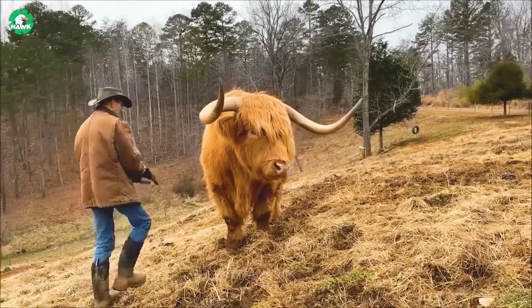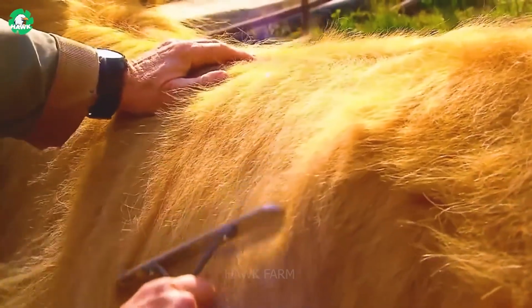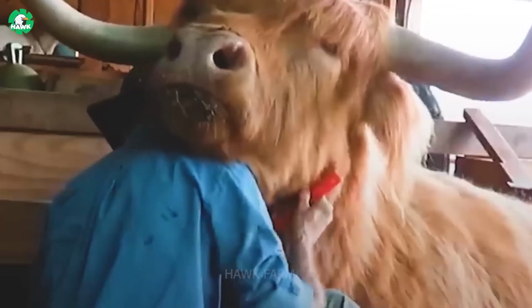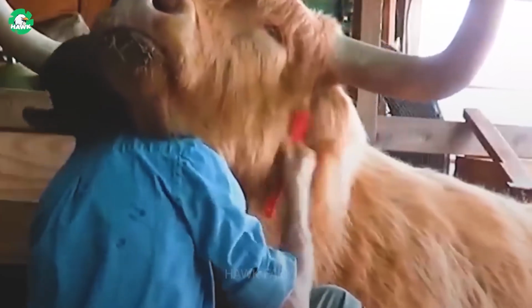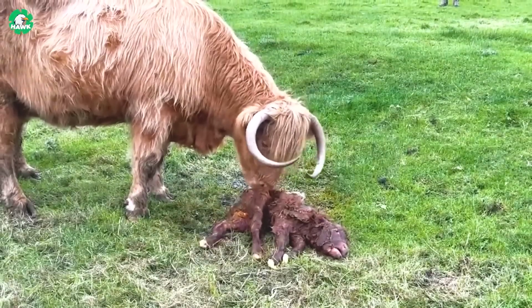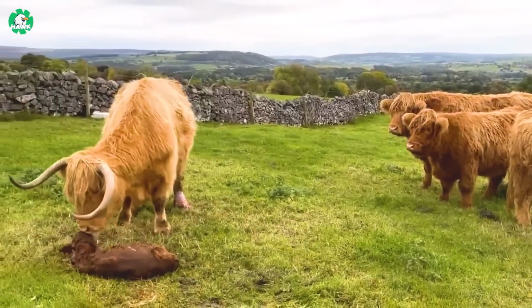Bulls can weigh up to 800 kilograms, and cows can weigh up to 500, with their milk often having a high fat content. Due to their long hair, it can become coarse and tangled, so farm owners often care for and brush them daily. That's why their coats always remain soft and clean. Brushing is also a method of massage to help the cows feel comfortable.